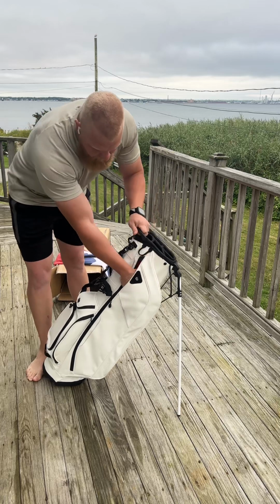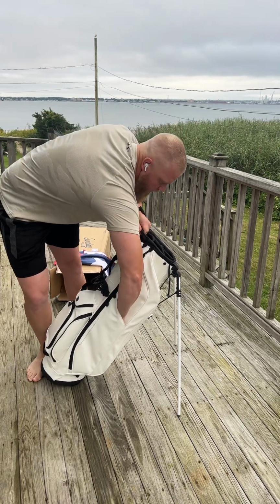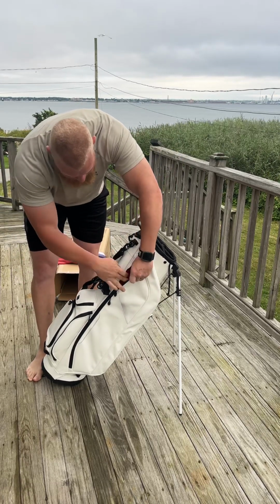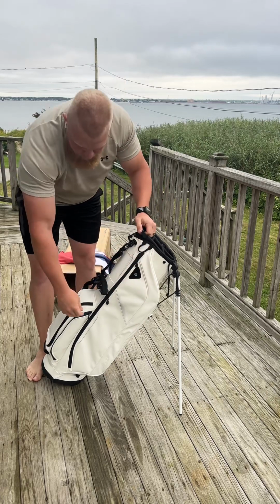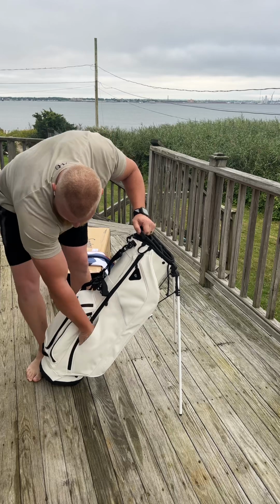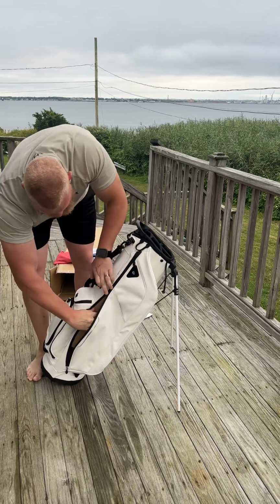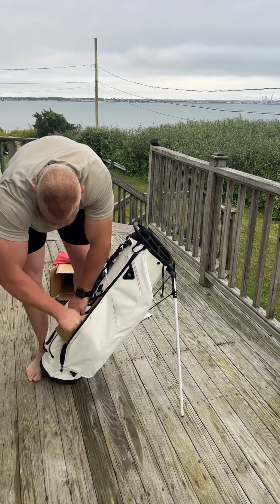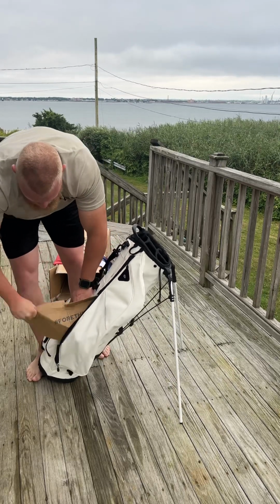Just first initial thoughts on pockets. It does seem to have pretty good storage. I really like the cell phone holder right here. This has got like felt, so that'll be pretty sweet for a cell phone, something like that. Almost like another cell phone holder. Maybe throw my wallet in here. Rain cover in here.